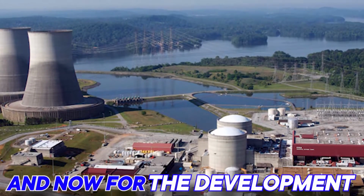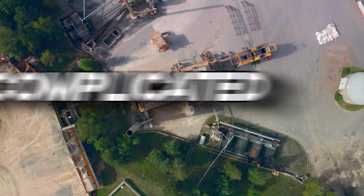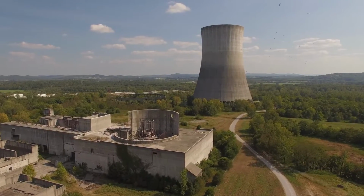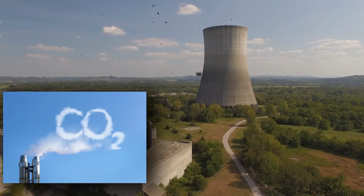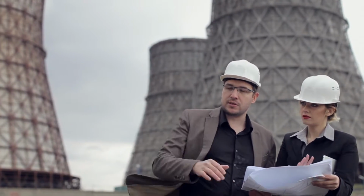And now for the development. Only a few years later, there was something of an atomic-era hangover. It turned out that nuclear power was both complicated and expensive. Turning physics into engineering was simple on paper, but difficult in practice. Furthermore, commercial corporations considered nuclear power to be far too dangerous an investment, preferring to continue with gas, coal, and oil. Many people, however, did not simply want to abandon the promise of the atomic age.